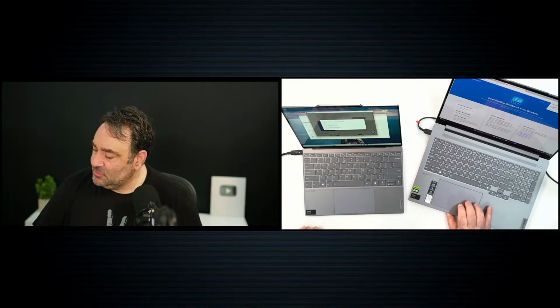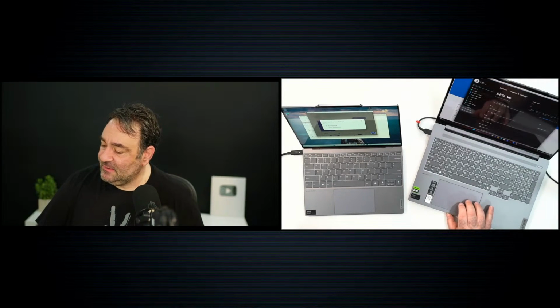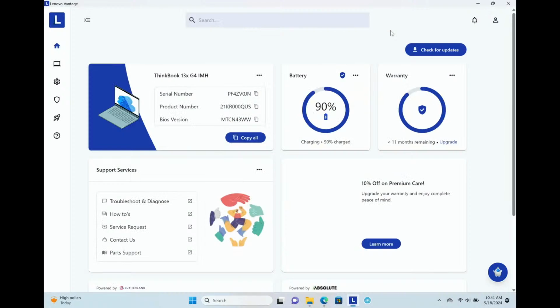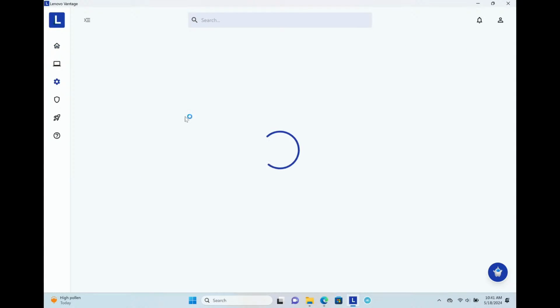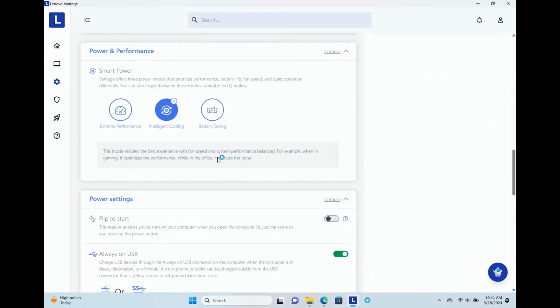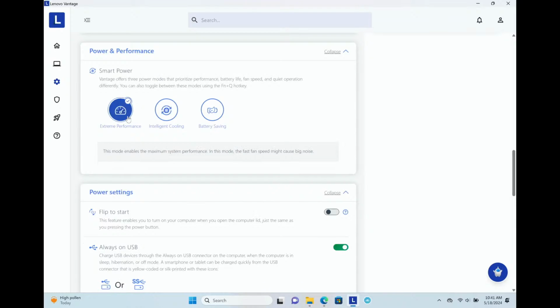Let me go here and change this to power and sleep settings and best performance. That's good, it's already there. So we're already on the performance mode there. And then on this one, let me show you what I'm doing. This is the ThinkBook. And let's go to my device, power. And this one, power and performance. Right now it's on intelligent. We're going to put it on extreme performance.